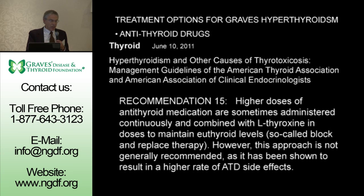So by convention, and also in the guidelines, when we treat a patient with an overfunctioning thyroid with an antithyroid drug, we try to achieve normal thyroid levels, and after about 12, 18, or 24 months, if your thyroid function is perfectly normal, we try stopping the antithyroid drug because a certain percentage of patients are in remission, their antibody levels are gone, and they don't need the drug to block their thyroid from working any longer. And the initial data on block and replace therapy, really the impetus for this approach, was to try to increase chances of staying in remission.